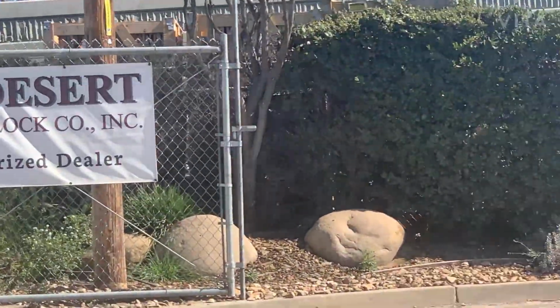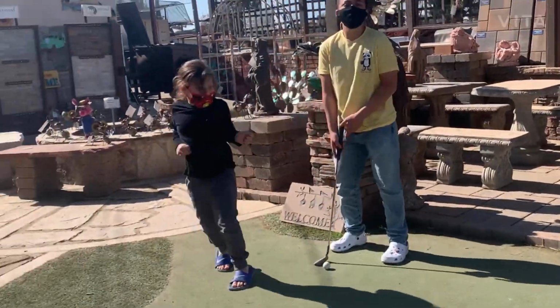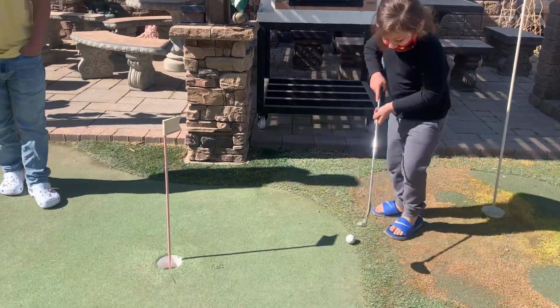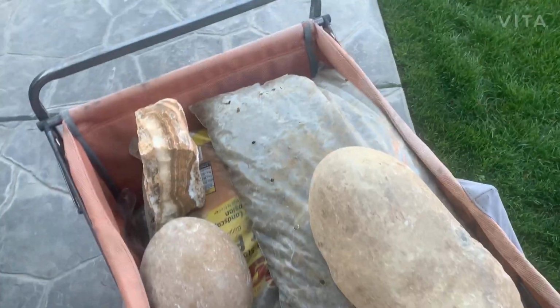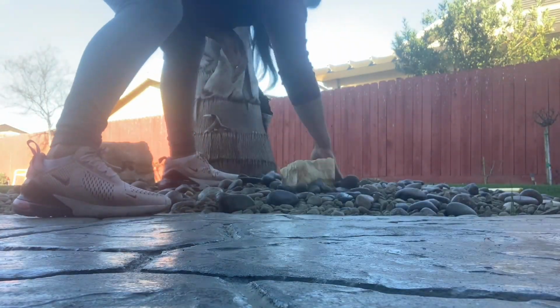After building the egg chairs, I decided to go to this place where they sell bigger rocks just to add more rocks to my landscape. But the boys decided to play a little golf, but this is what happens when wrestlers play golf. As entertaining as they were, yes, we decided to go back home and settle the rocks that I ended up picking out for my palm trees.